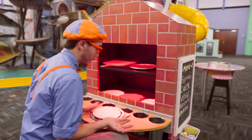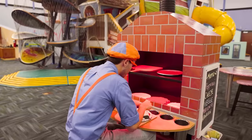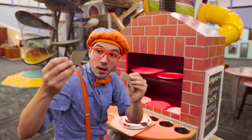We have some spinach. Ooh, so tasty. And we have black olives. Whoa. And they're all sliced up. Yeah, put those there. We have, whoa. Woo. Do you know what these are? Yeah, these are mushrooms. We'll put these on too. We'll put on some onions, ooh.